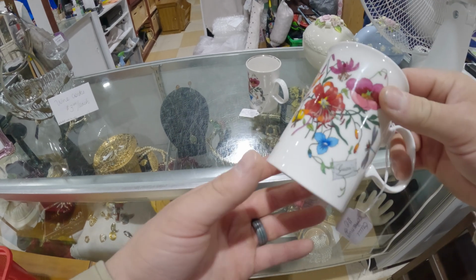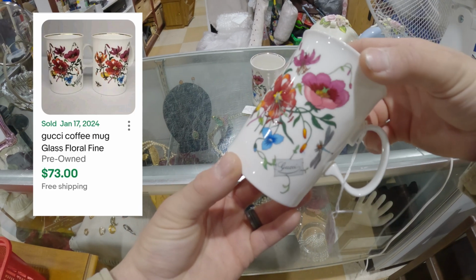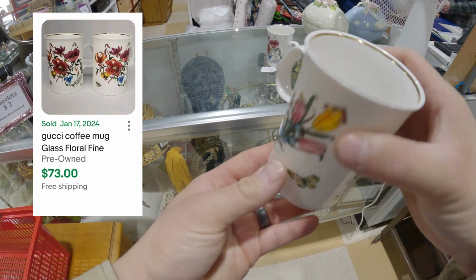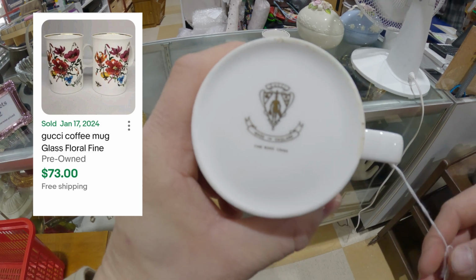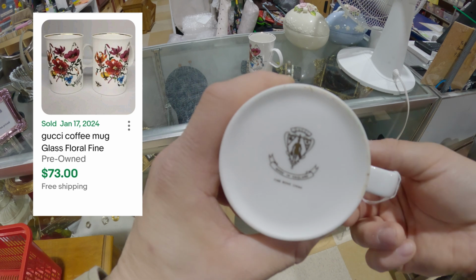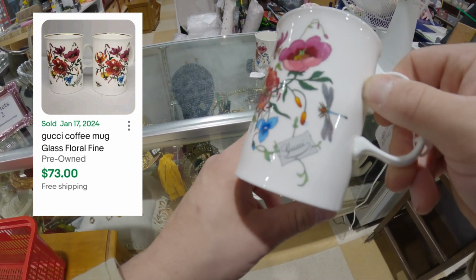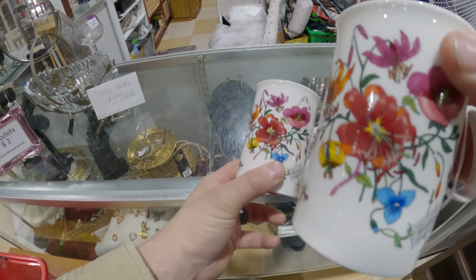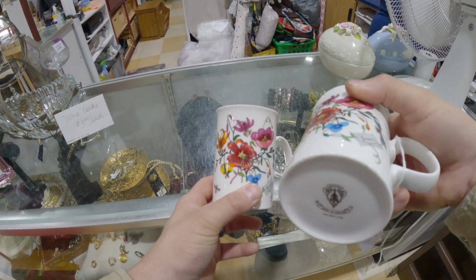This next find is a little cool. I find these Gucci authentic mugs. They were $10 a piece, so I did pay up a little bit, but this is my sold listing. This floral design was really awesome. They sold for $73. Sorry for the camera quality here, but it had Gucci fine bone china on the bottom of them. It's a little blurry, not focusing in here. But a really awesome find. It's really cool to find top tier names like Gucci and Louis Vuitton.